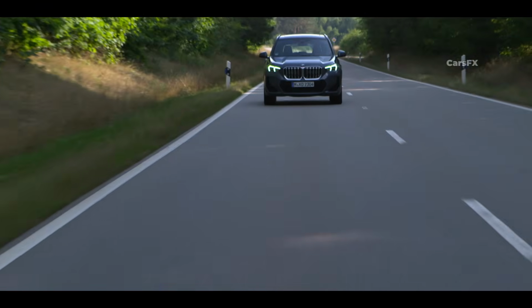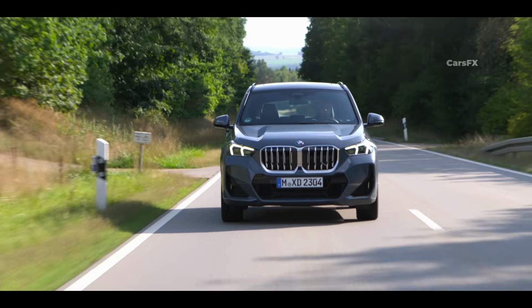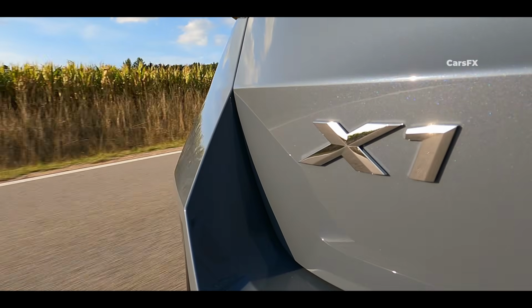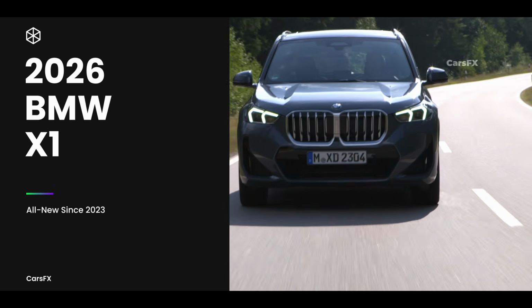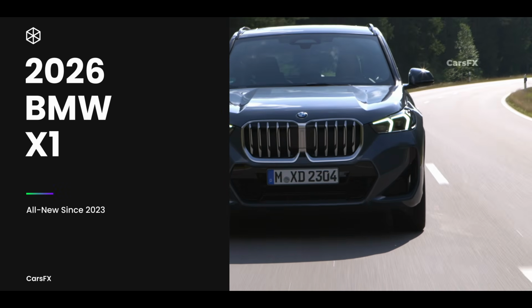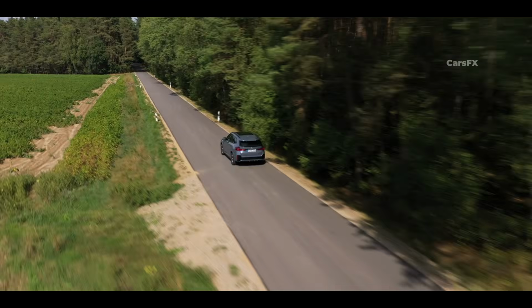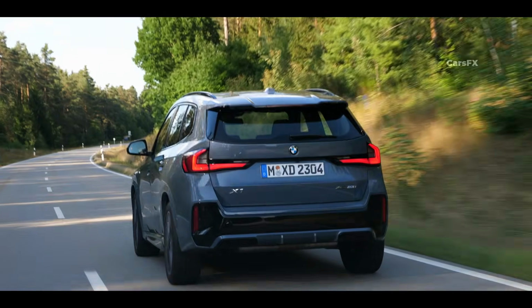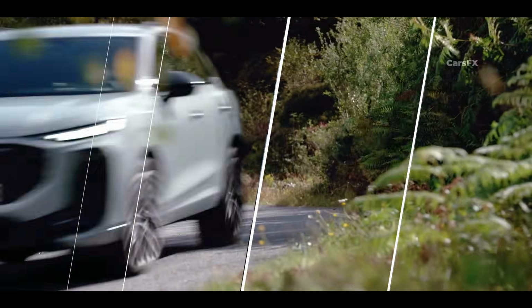The X1, on the other hand, was refreshed back in 2023 after years of being ignored by BMW. The upgrades were so comprehensive, including to its chassis, powertrain, and cabin, that it became a real rival in its segment. But are all these updates enough to keep up with the all-new Q3? Well, that's exactly what you'll find out by the end of this video. So, without any further ado, let's get into it.